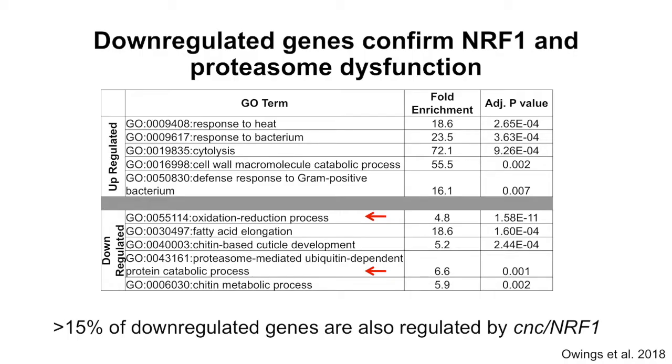Okay, so we also did this GO analysis on the downregulated genes, and I'm not going to go into a lot of this, but we saw what confirmed the study that Gary just talked about, that the fly seems to have a defect in proteasome and oxidative reduction processes. These are both related to NRF1 function, and in fact, over 15% of our downregulated genes are known to be regulated by NRF1 in the fly. And so this is a nice cross-model organism confirmation of biology that seems to be converging on NGLY1.